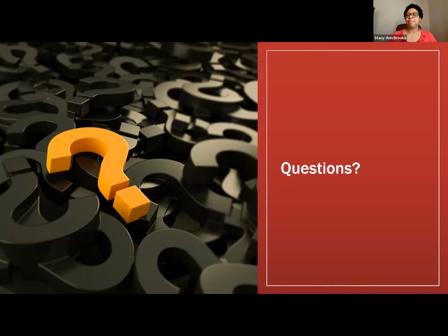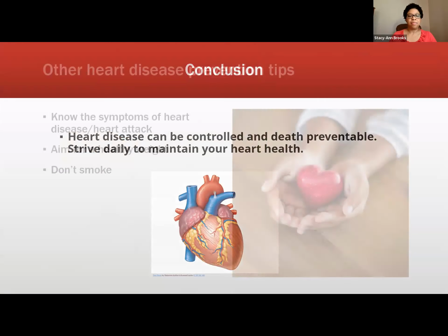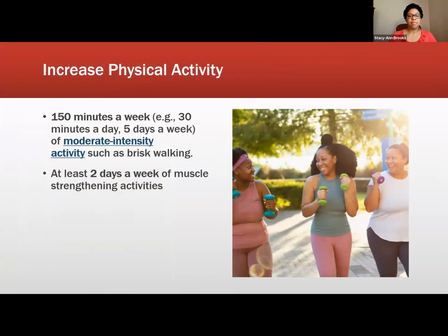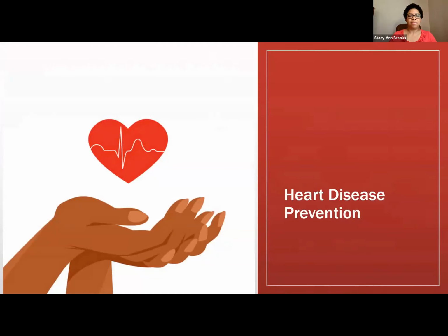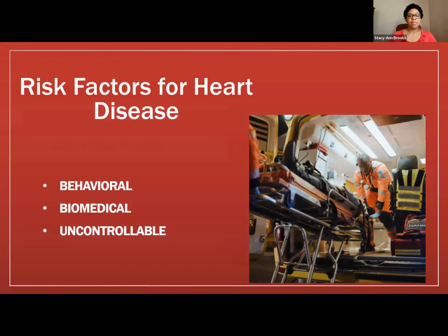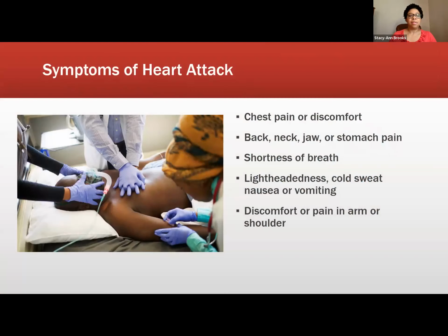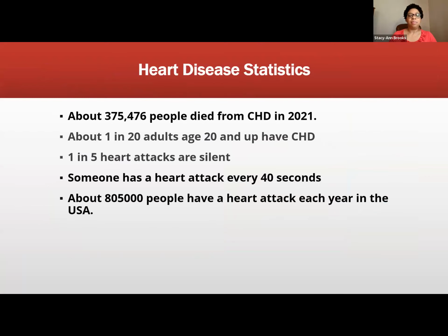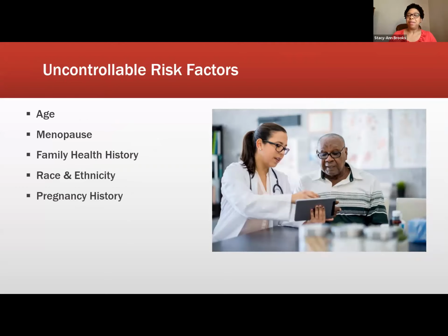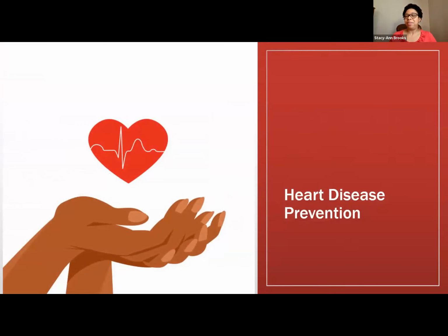Miss Stacy, my question is about the chart that you showed with the plaque buildup. You said it takes years for that to occur. So if we follow a healthy diet and try to do that, is it going to take years before that plaque is removed or goes away? Well, that, in the beginning part, yeah. Anyway, that plaque takes years to build up.